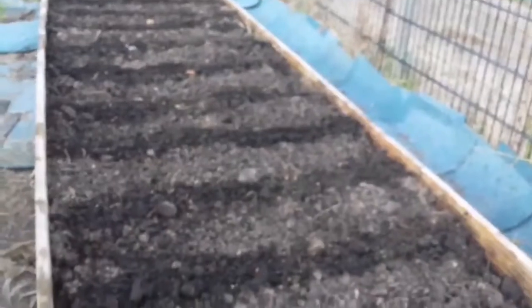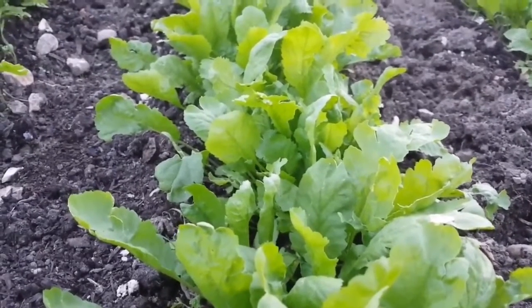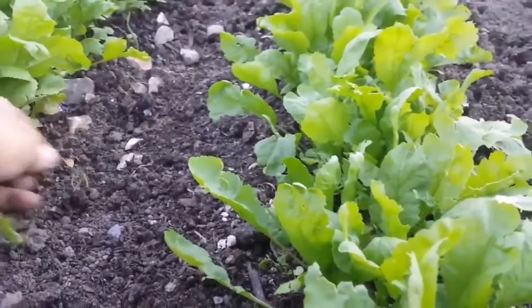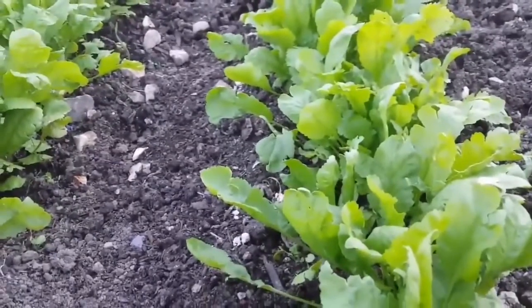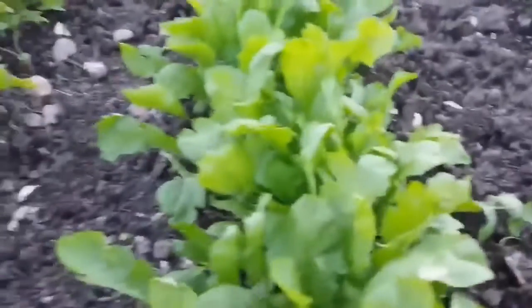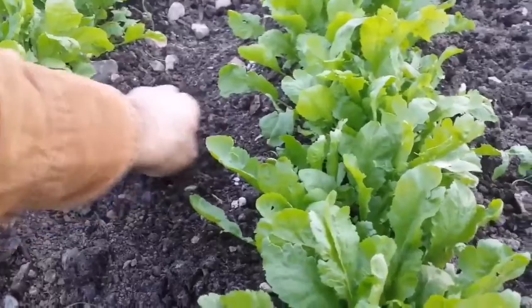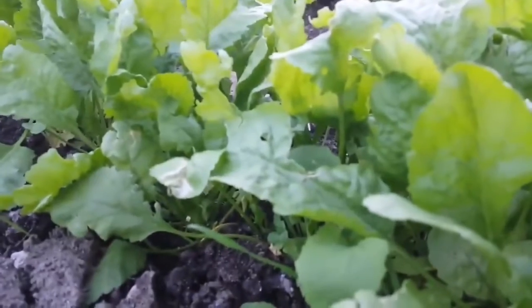So one bed here and another bed here. This is the latest. This is the Persian cress that I planted about 4 weeks ago. In the third week I started harvesting, and I harvested two crops out of it. It looks like this. Even at this stage you can harvest it. I don't think you can get any harvest from American cress for a long time; it probably takes 1 month just to germinate. And look at the Persian cress. Look at the quality of the leaves.